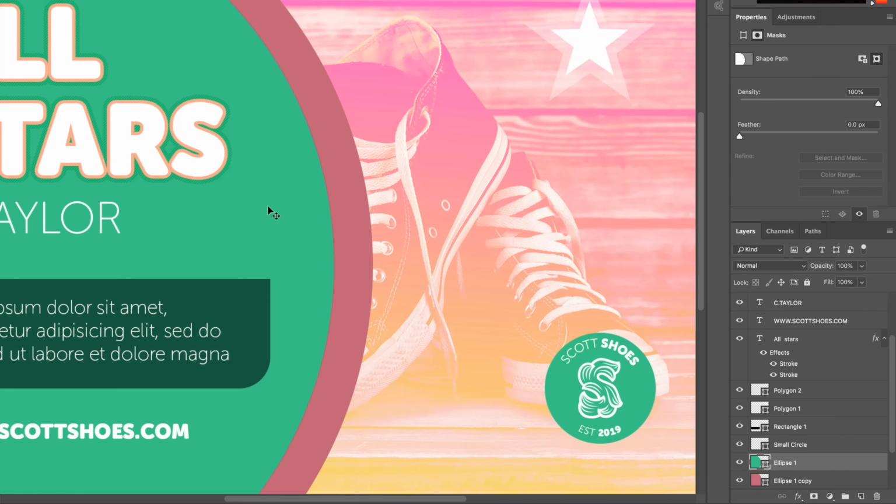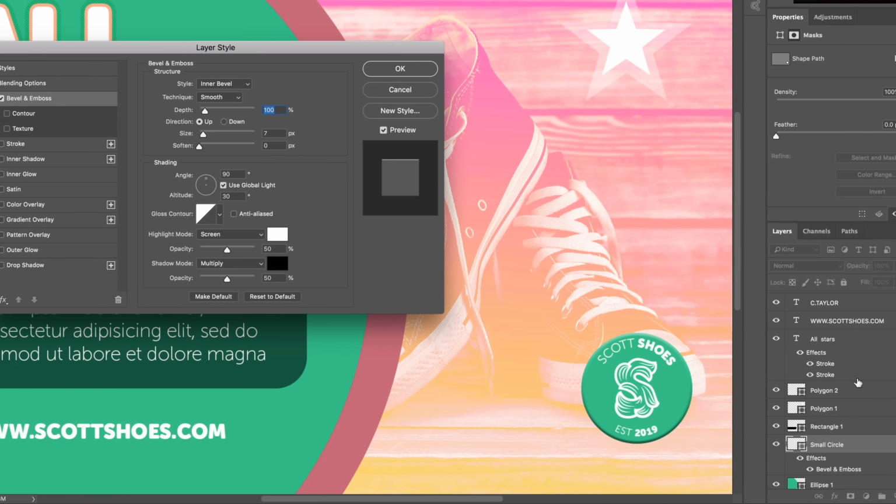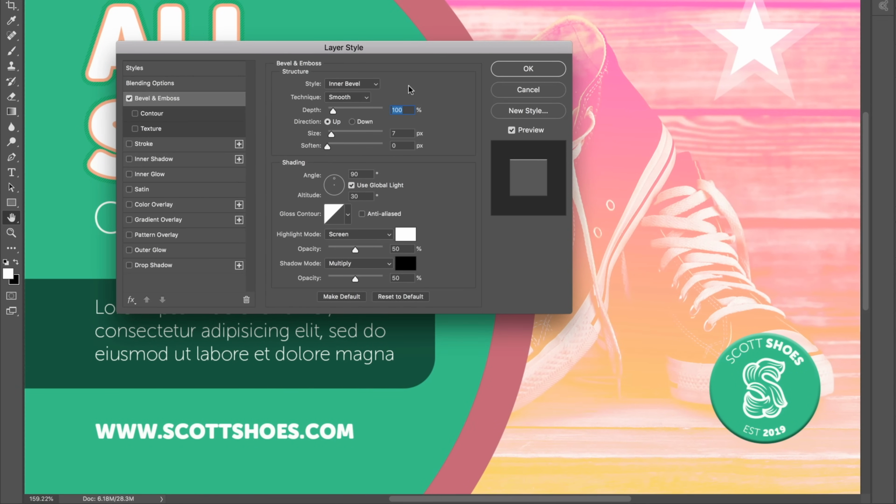All right, so we can add that bevel and emboss to any shape. Instead of text, we're gonna do this circle here. So I'm gonna click on the circle, make sure it's selected, turn the eye on and off so you know you got the right one selected. And it's down here under effects, bevel and emboss. And that's it, pretty easy. So you've got some bevel and emboss styles. The default is inner bevel, which looks like it makes a little disc.